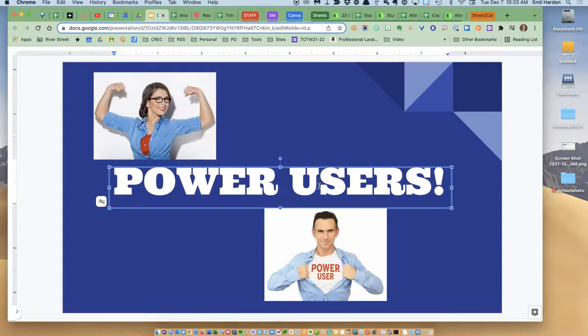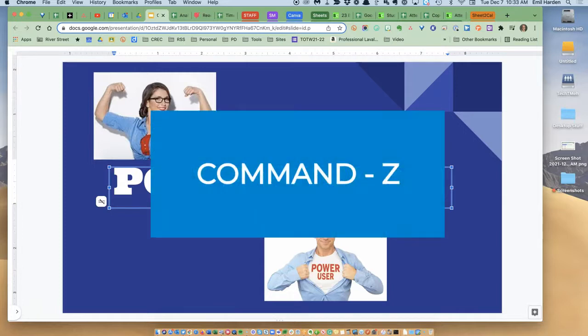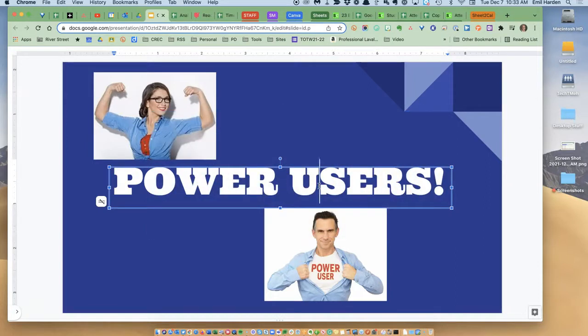A key one to know, and I'll demonstrate that one right here in our Power Users logo, is how to correct a mistake. If I accidentally delete something, Command Z undoes it. Command Z always undoes the last thing you did, as long as the changes haven't been saved. So if you delete something or type something wrong or just need to back up one step, Command Z undoes that. That's a great tool to have in your back pocket.